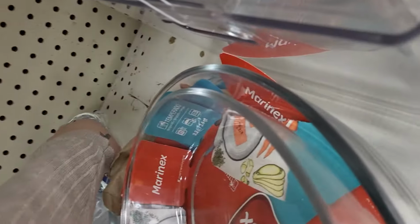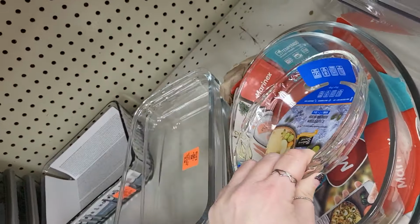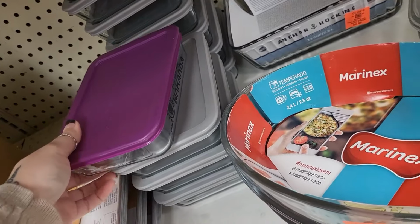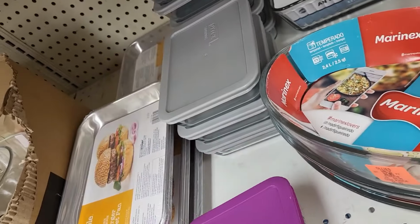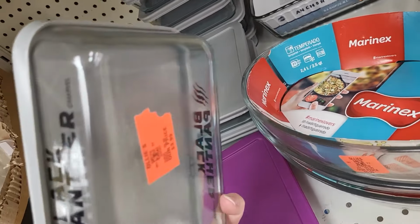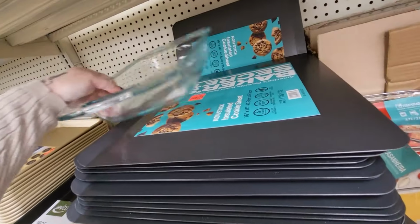Look at that little one. That's really cute. $7.99. Why is that one $7.99? It's so little. These ones have little lids on them. King of Wakanda. $3.99. What is that one? Black Panther. $3.99.